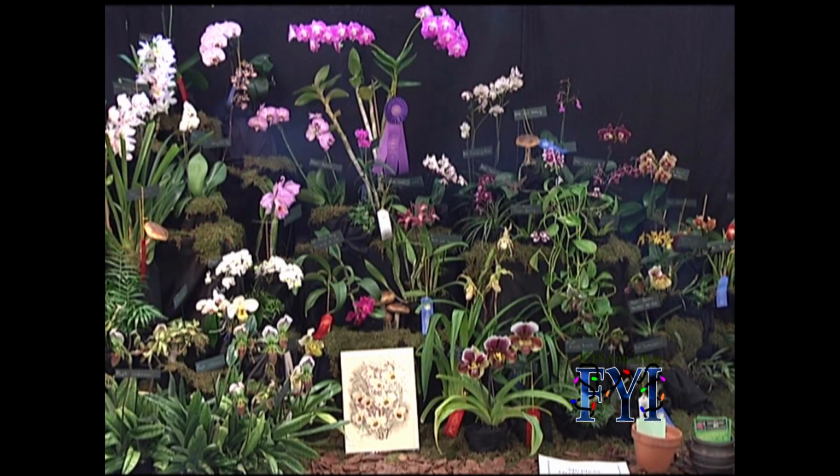There's over 30,000 species of orchids, over 100,000 hybrids. So you're going to get every color, every size, every pattern. They live in every habitat on the earth except for where glaciers are. So it's just a really interesting, diverse plant family.